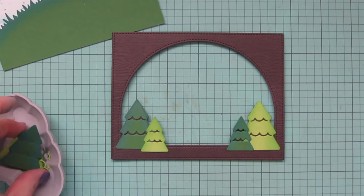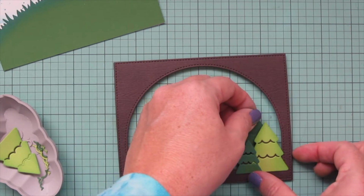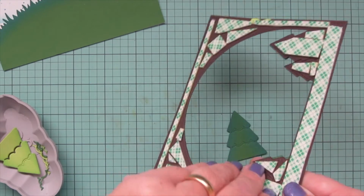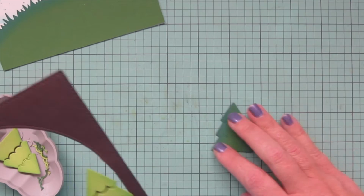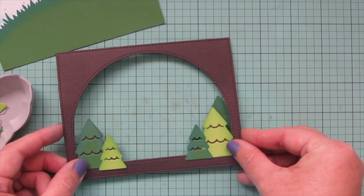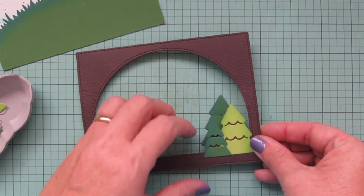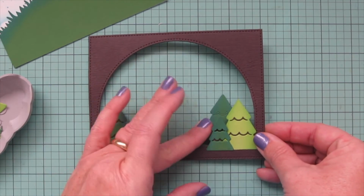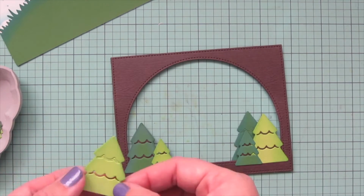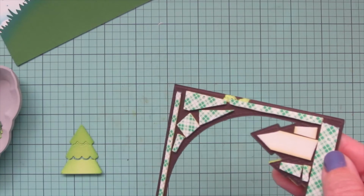I'm going to take the extra trees that I die cut out, and I wanted those to be behind because I wanted to make it look more full, like a forest. So I'm going to pop off the release paper from the foam tape that I added to the back, so that'll give it a little extra dimension as well. And then I'm lining that frame up over that tree where I want it, just carefully making sure that it's on there straight. And then I'll press that down, and that foam tape is going to pick up that other tree. So I'm going to repeat that process on the other side with this lighter tree.